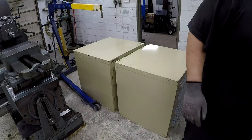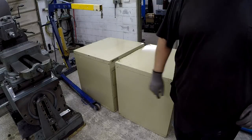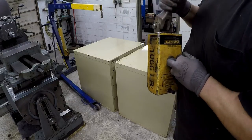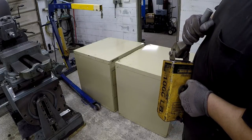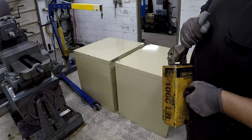All right, I'm gonna try something and see if it'll work. I'm gonna try to pick up that cabinet with my magnet. Now this is typically used for thicker steel, so that may be a little too thin for it to hold on to, but we'll find out. You can just pick it up a little bit and then give it a good shake, and if it ain't gonna hold, it'll drop right away.